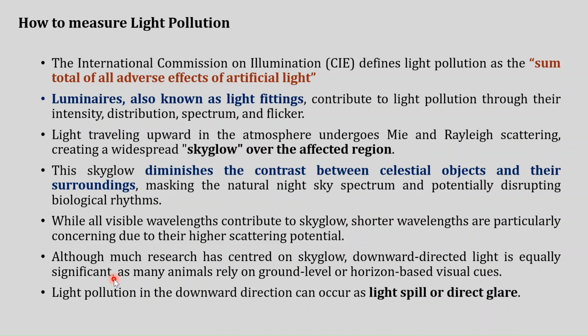is equally significant because many of the animals rely on the ground level or the horizon based visual cues. And the light pollution in the downward direction can occur as the direct spill or the direct glare. So it is necessary to measure the light pollution.